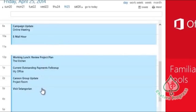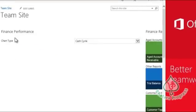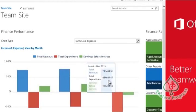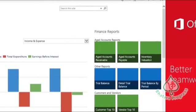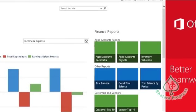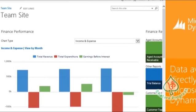In Office 365, you also have SharePoint, SharePoint Online. Here you can have a team site, which the whole team has access to and can use to collaborate with each other every day. You can also access critical numbers you want to follow on a day-to-day basis and a range of reports with the ability to drill down into key numbers, all in real time. All data and reports come directly from Microsoft Dynamics NAV.